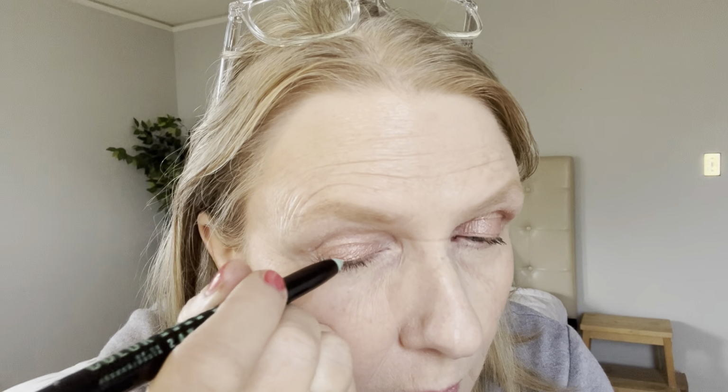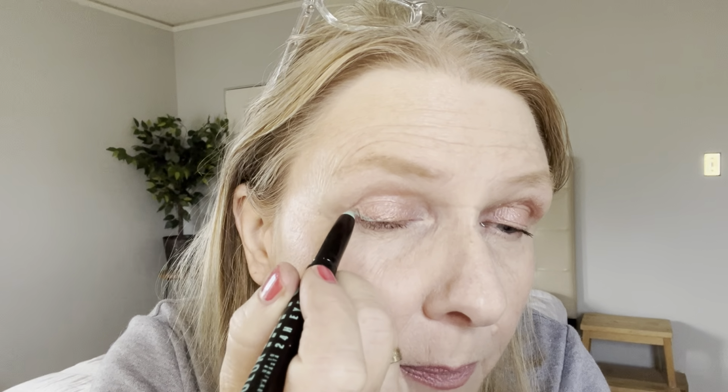Okay, I'm gonna try to actually get in and do a bit of a line on my upper lid. So let me try that. Going in, you can see it. Again, I go from the outside in, mostly because of all my wrinkly eyelid. I love this color, it's just one of my favorite colors, so that makes sense. I'm gonna have it go up for a bit at the end if I can. Go up, go up. Get a little bit on the outside edge of my eye.